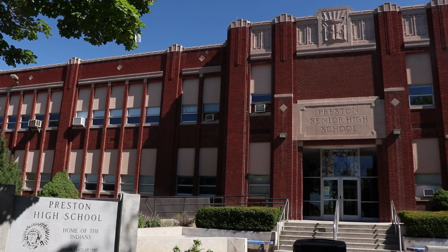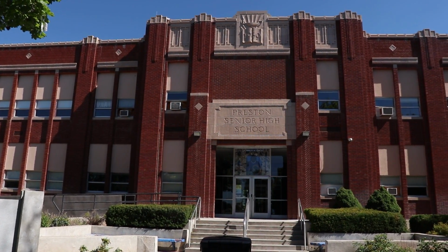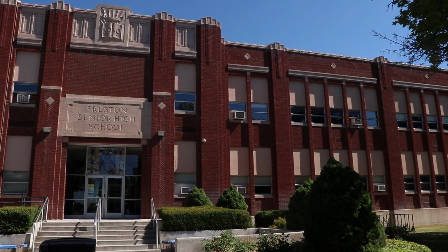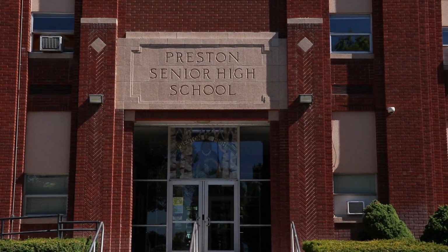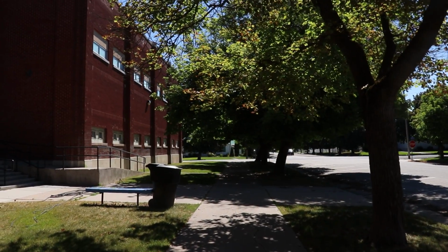We have left the downtown district and we're now on one of the side streets, and this is Preston Senior High School. This is the main high school here in Preston, and it was 20 years ago that a man named Pedro Sanchez won the election to become the student class president. And he had a little help from Napoleon Dynamite as he performed a very cool skit with all sorts of cool dance moves.